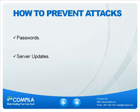Then we have server updates. If you run your own web server, then you need to make sure that all of the latest security updates have been installed.